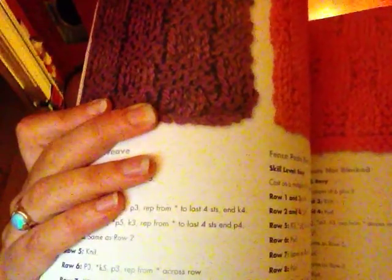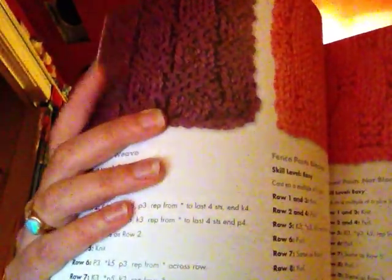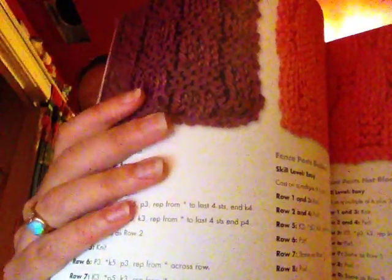So this is the basket weave stitch. It's supposed to resemble a basket, which is why it's called a basket weave, because you knit 4, purl 4 for 4 rows, and then you alternate after every 4 rows. Knit 4, purl 4, and knit 4, purl 4 for 4 rows. You alternate after every 4 rows, which is how you get the basket weave.